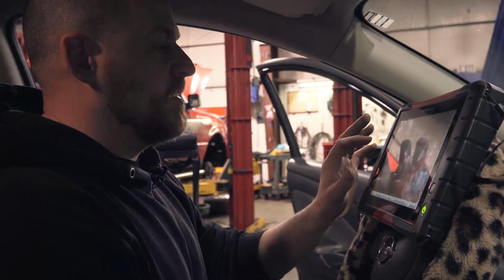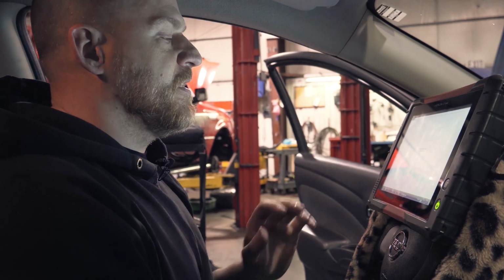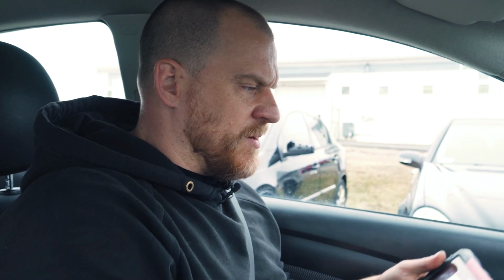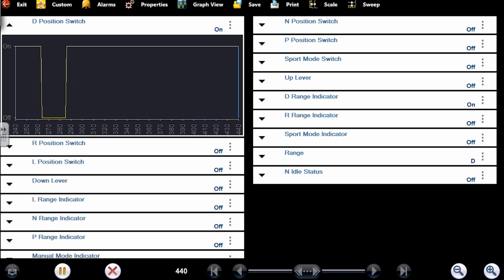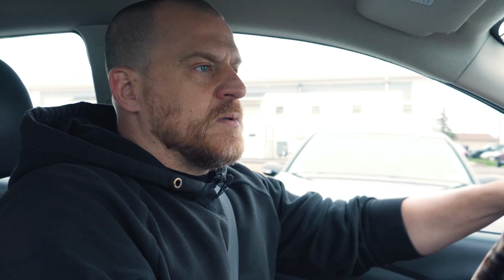So, let us go drive this. So I'm reading that I'm in drive on the dash. I'm reading that I'm in drive here. And so I'll just let that go. I don't even have to look at it. I'll just watch for my check engine light to come on. As soon as it does, we'll pause the data, go back and look at it. And from what I'm told, this comes on right away.